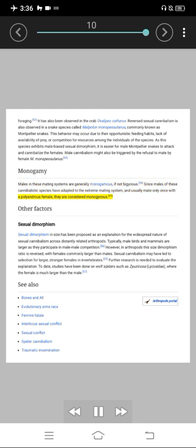Sexual dimorphism. Sexual dimorphism in size has been proposed as an explanation for the widespread nature of sexual cannibalism across distantly related arthropods. Typically, male birds and mammals are larger as they participate in male-male competition. However, in arthropods this size dimorphism ratio is reversed, with females commonly larger than males. Sexual cannibalism may have led to selection for larger, stronger females in invertebrates. Further research is needed to evaluate the explanation. To date, studies have been done on wolf spiders such as Zyusicosa lycosidae, where the female is much larger than the male.